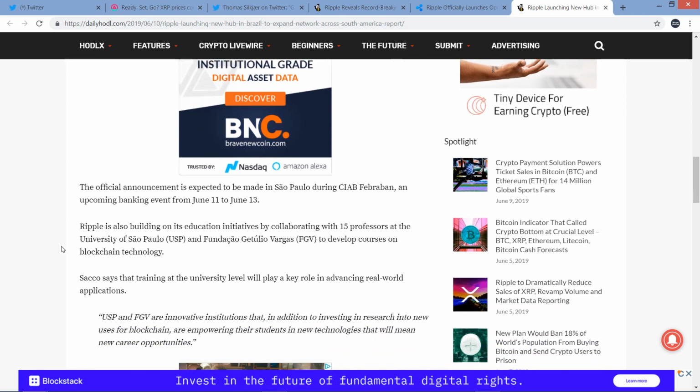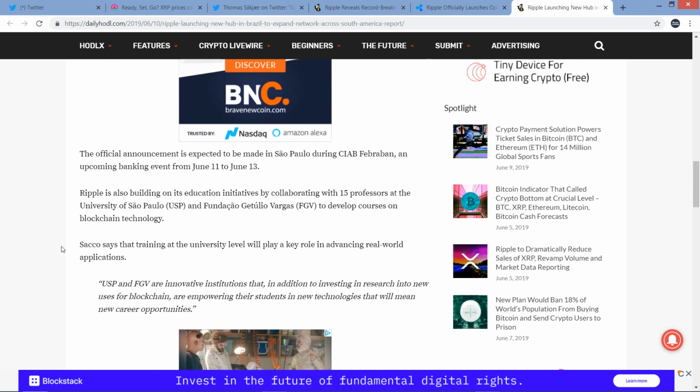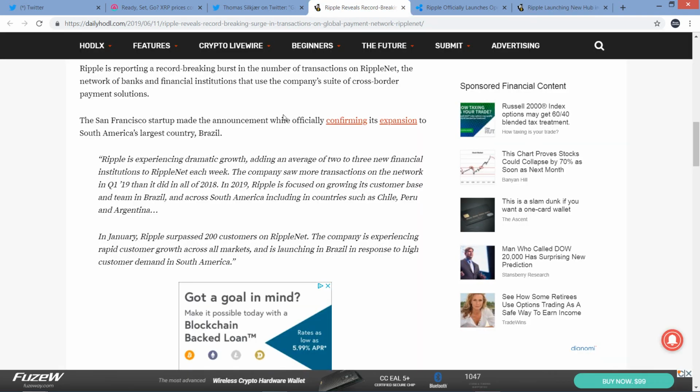Anyway, it states the official announcement is expected to be made in Sao Paulo during CIAB Febraban, an upcoming banking event from June 11th to June 13th, and it's June 12th now. So either it's happening presumably today or tomorrow, and we shall see. But either way, the word's out regardless. Or actually, I guess that's what was covered in here, so maybe it did happen the other day. That's it, yeah. Sorry, brain fart.